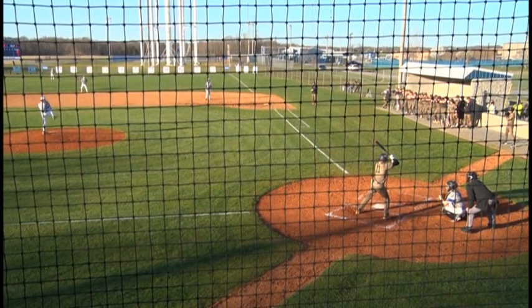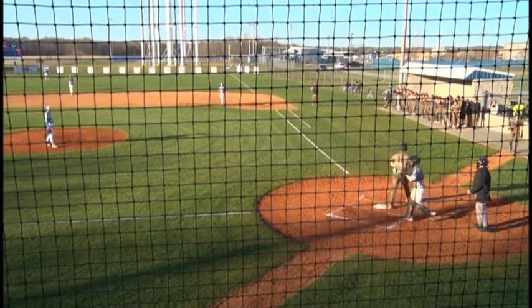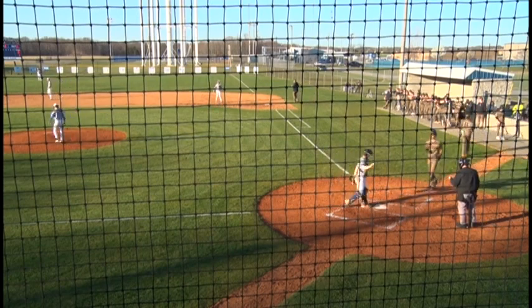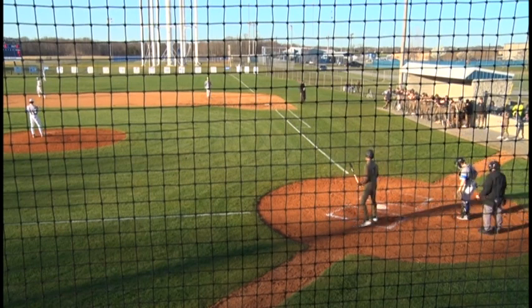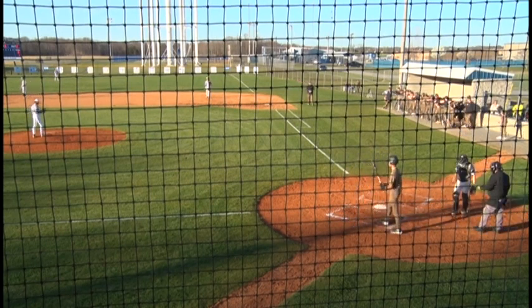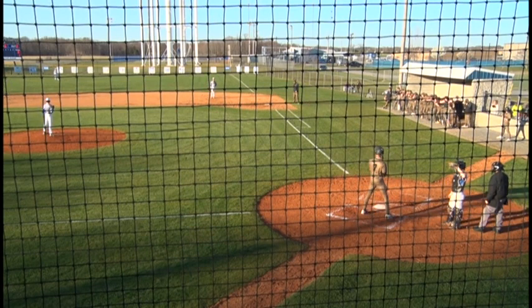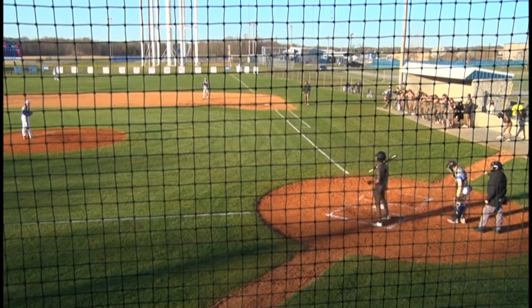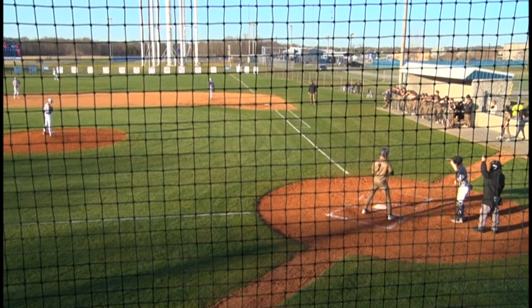Hunt gets his signal. Here's the windup. Here's the throw. Delayed call again. Now it's strike 3. 2 away. The Owls have 1 runner on second. 2 outs. Tigers leading top of the 3rd, 1-0. They're back to the top of the order. Number 7, the center fielder, Johnson, coming up to bat for Smith County.